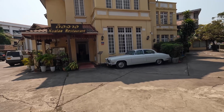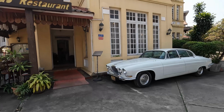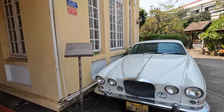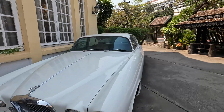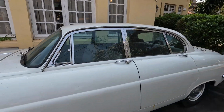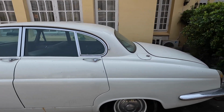It's an old Jag. I don't know how old it is because it won't be an English number plate on it. Oh, it's an old Daimler Jaguar. I'll tell you what, it's in good condition as well. Left-hand drive Jaguar. Seats look good.